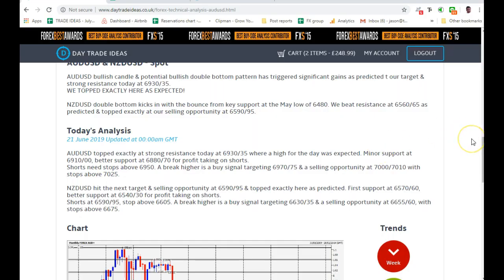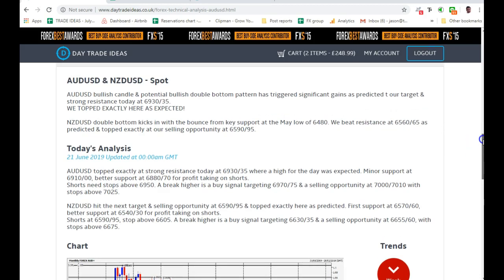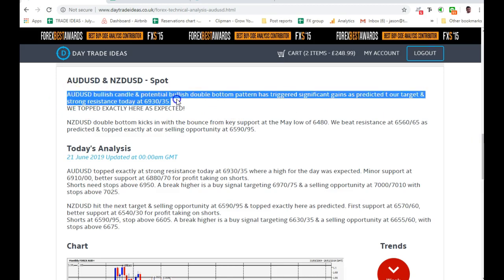Sunday the 23rd of June, just looking over the trades after we ended the week. The Aussie dollar posted a bullish candle and a potentially bullish double bottom pattern, which we spotted at the beginning of last week. This triggered significant gains as predicted.